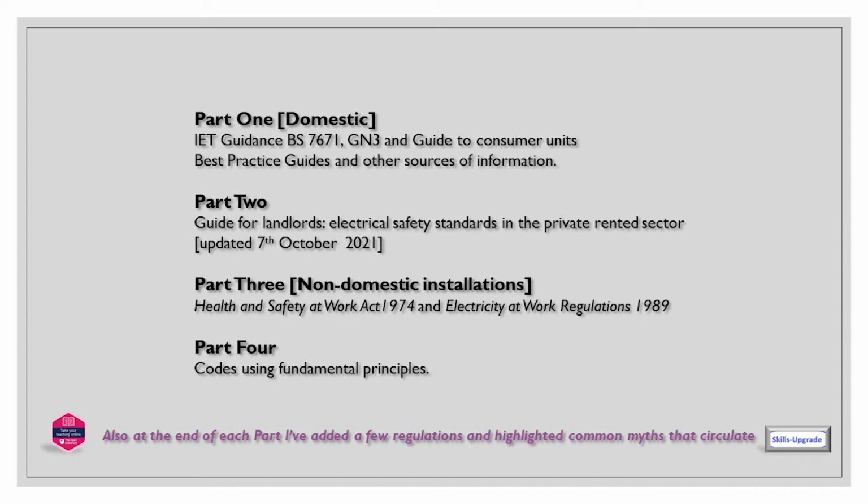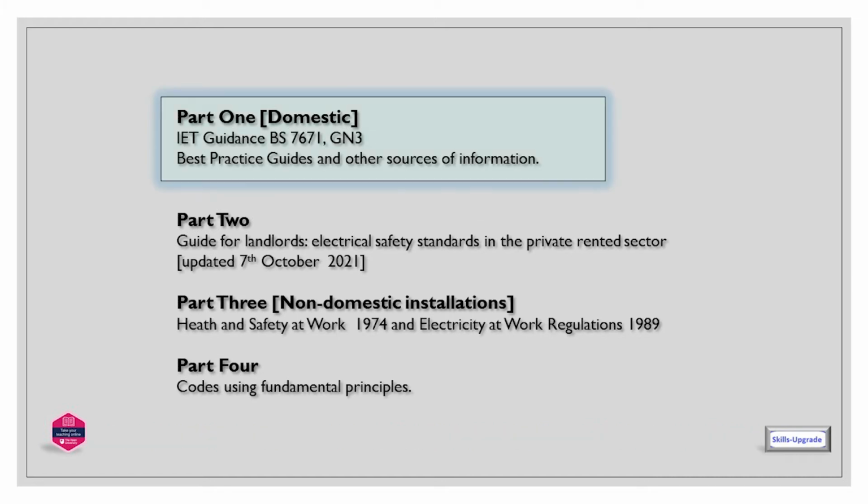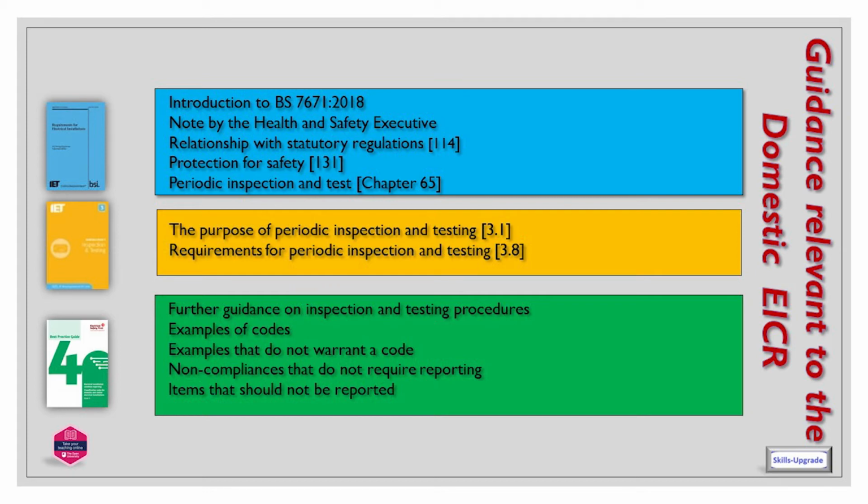This is the schedule for a proposed 4-part series on the requirements and procedures of producing reports for electrical installations, the EICR. Part 1 is for domestic premises. Part 2, rented property, will be posted later. The guidance that is focused on is in BS 7671, Guidance Notes 3, and Best Practice Guide number 4, produced by the Electricity Safety Council.